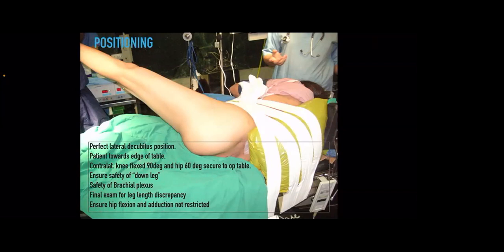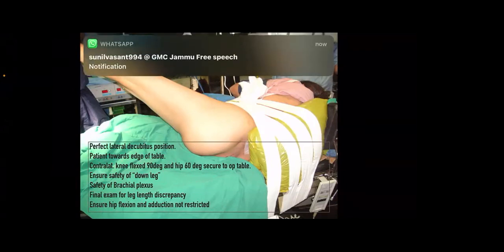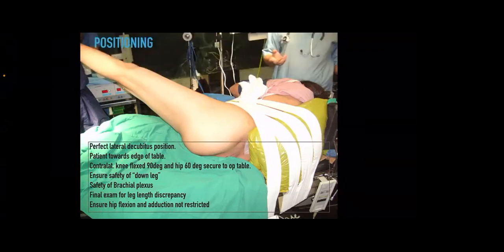So perfect lateral decubitus position, patient towards the edge of the table, get it towards the surgeon on the dorsal side. Don't keep it on the center of the table, try to move it towards the edge of the table. Contralateral knee is flexed 90 degrees and hip is 60 degrees, secured to the operation table. It should be well cushioned, because there should not be a popliteal nerve palsy of the opposite leg if you have not padded that well and nicely.